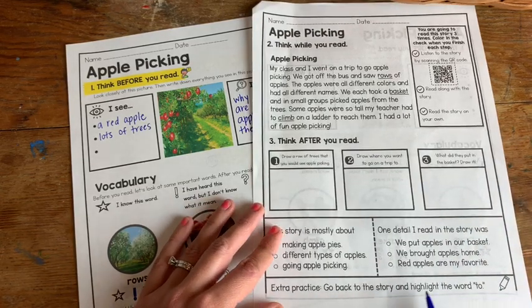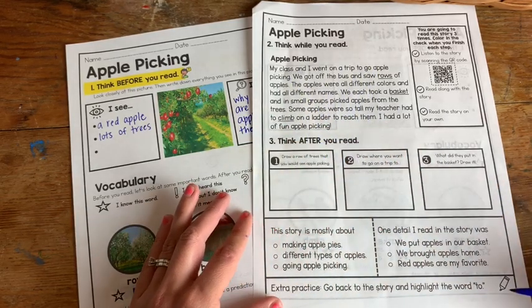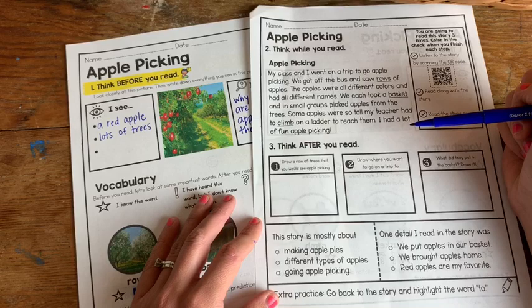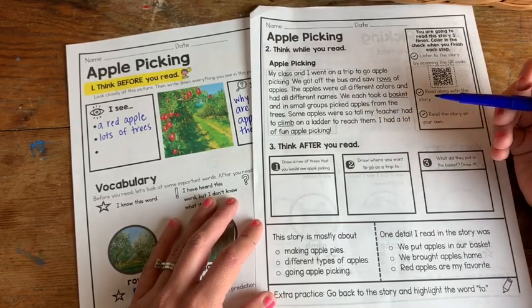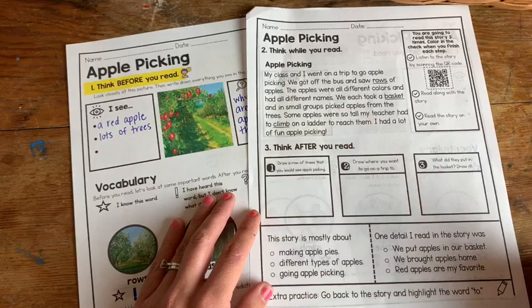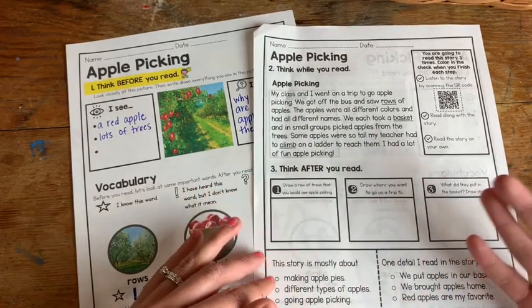Go back to the story and highlight the word to. So sometimes it just has a sight word that you could highlight. Sometimes it says go back and highlight all the verbs. So we're going back to this passage, using it in a different way. You could decide whatever you want in there. Maybe you want to find all the plural nouns, or maybe you're working on adjectives that week and you want them to go back and see if they can find any adjectives. It is up to you of how you want to use that, but there's ideas there to get you started.